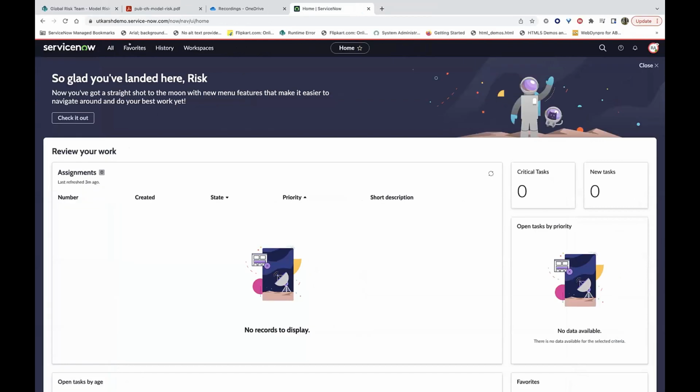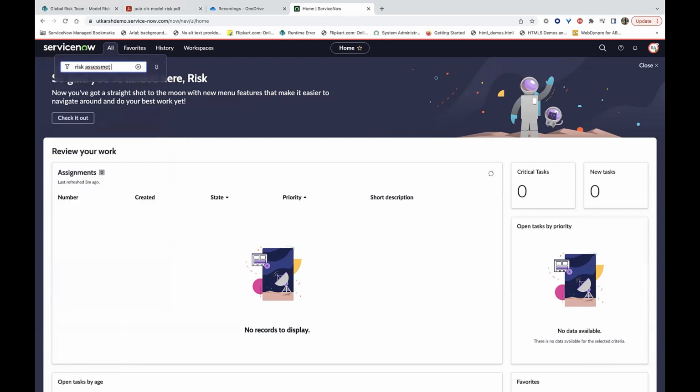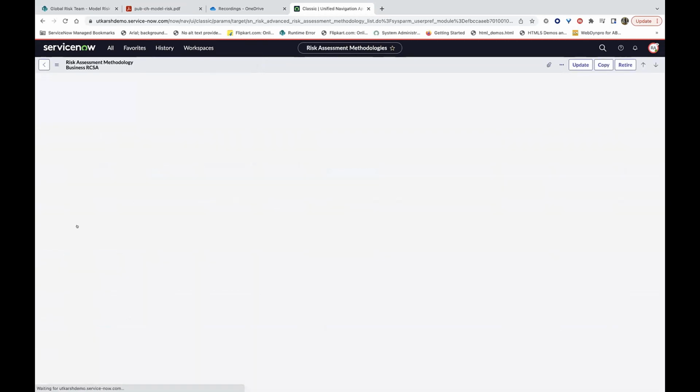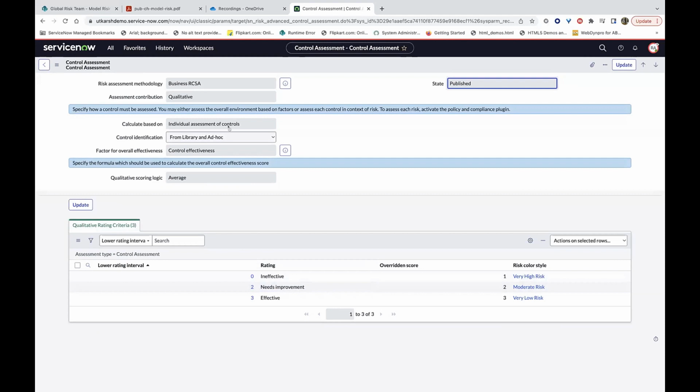So what I did is I impersonated a risk admin here, and I go into my risk assessment methodologies. One of the pre-shipped methodologies you will see is what we call a business RCSA. So here's my methodology around business RCSA. And you can see in this methodology, I'm assessing my inherent risk, my controls, my residual. And if I go into controls, I see that the control effectiveness is primarily based on individual assessment of the controls. And here, before August, before this release, version 15 of the store application that we have, you could only select manual factors.